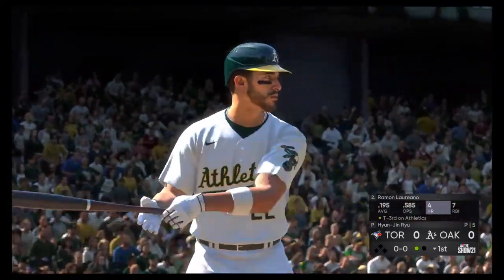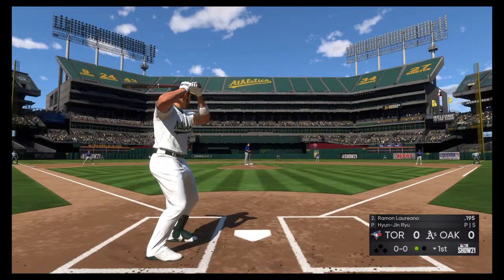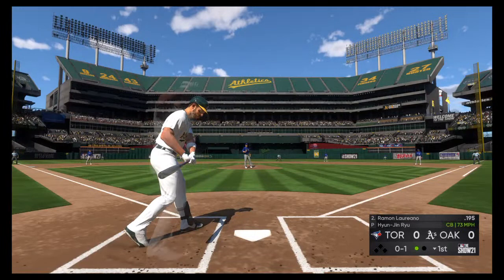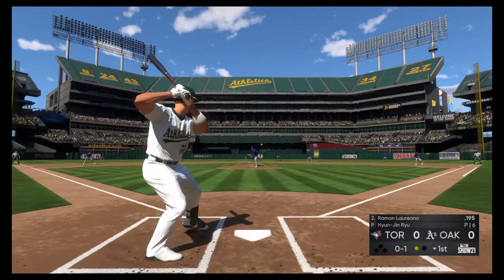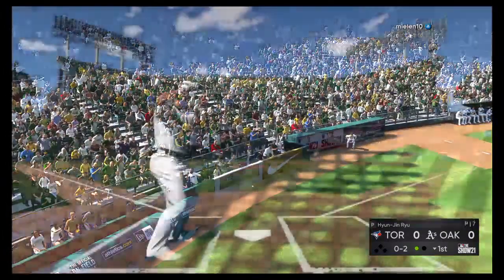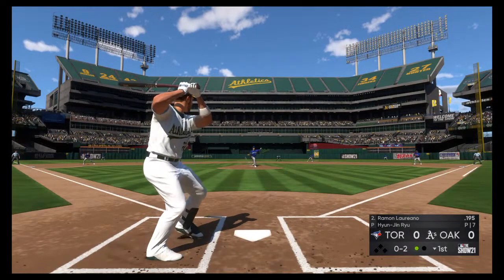So bases are empty with 1 out now. Digging in now, Ramon Laureano. Now here's the first offering. And that's cut on and missed. 0-1. In front of the changeup, and he can't keep it fair. 2 strikes on him now. Looking for the strikeout. Here's the 0-2 pitch.